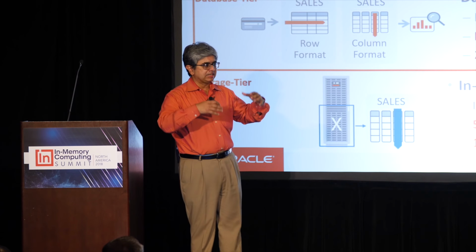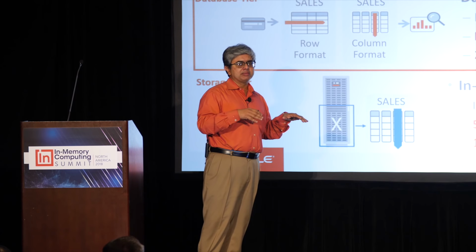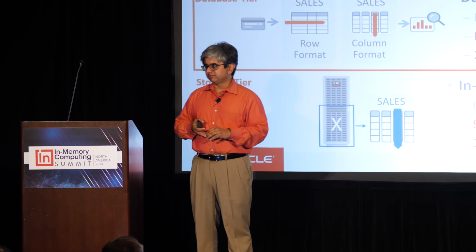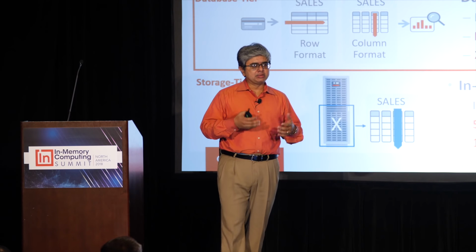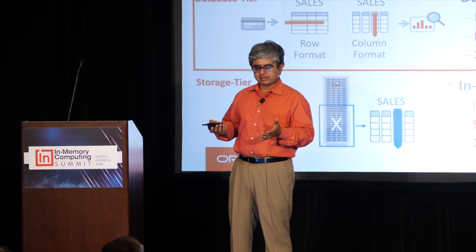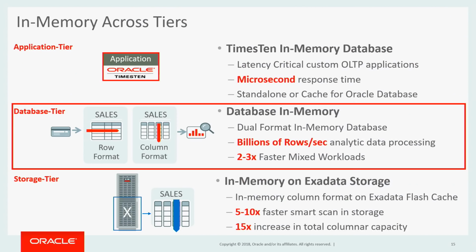Let's move into the database tier, where we have Database In-Memory, which is designed really for real-time analytics by providing the ability to process data at the rate of billions of rows per second. It also allows faster mixed or HTAP workloads, because if you make your analytics very fast, you can drop analytic indexes and also speed up your transactions because there are fewer indexes to maintain.